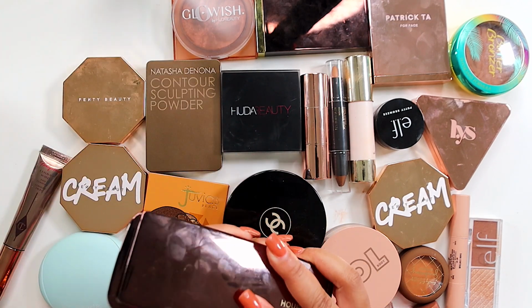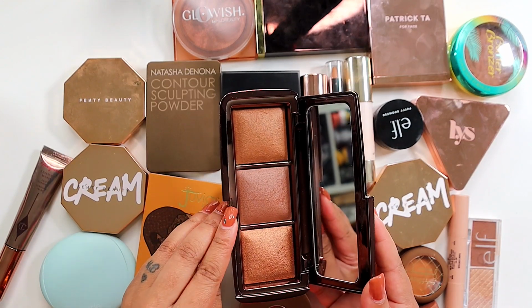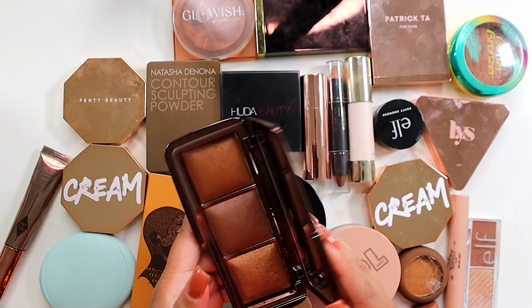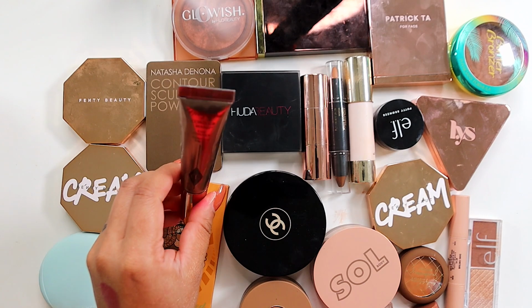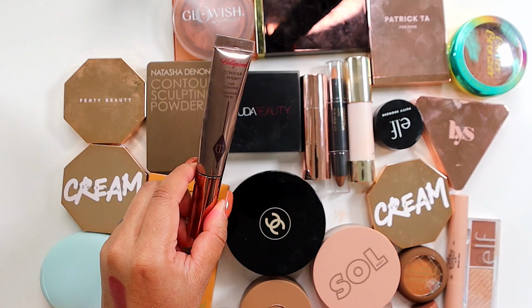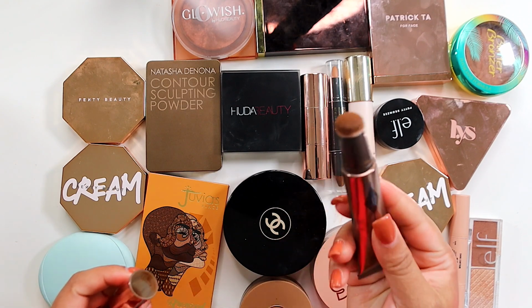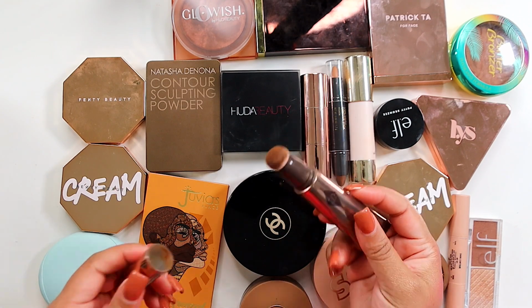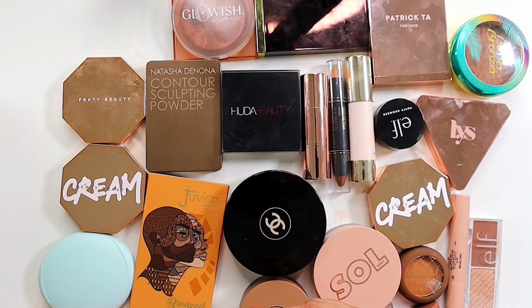This Hourglass Ambient Lighting 3 palette, so beautiful. This bronzer right here, this is really what I use it for, and it's just so pretty. So we're keeping her. I'm also going to keep this Charlotte Tilbury Hollywood Contour Wand. Love this because of the ease of use. So you basically just use this applicator, put it on your face, and then blend it out, and it's beautiful.